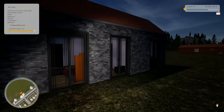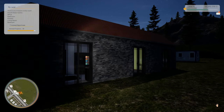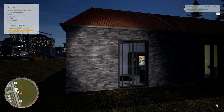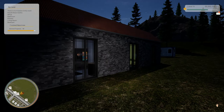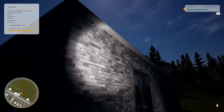So we take a look on the outside. We got nice, okay, I like the wall texture. All right, let me be the judge. I don't need you guys talking to me. 7 out of 30. All right, calm yourself. First of all, he has a wall texture. There's life.